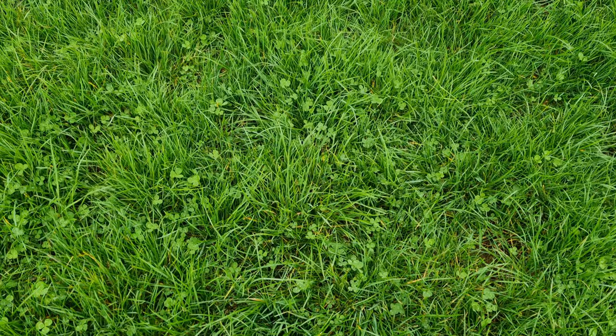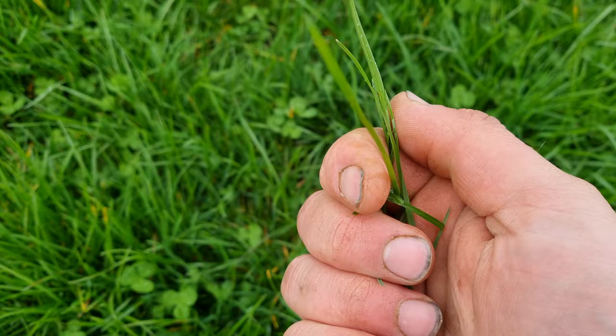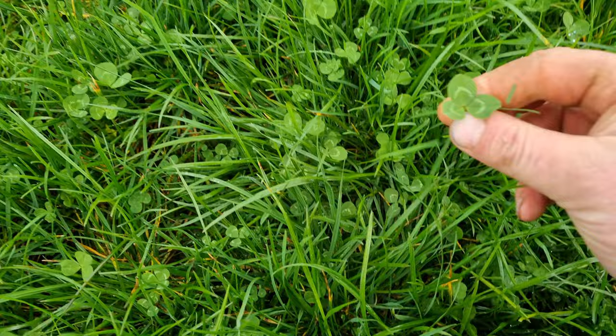Check out all that clover, would you? So this right here, this is ryegrass. This is the predominant source of energy and feed for our sheep. But this little stuff here, this is magic stuff. So this is white clover.